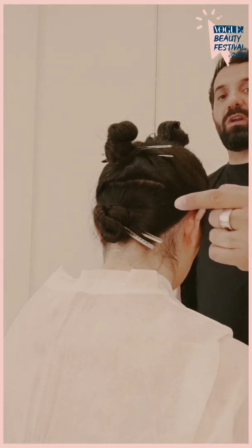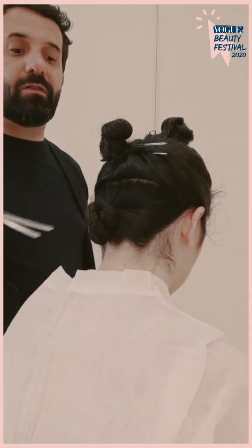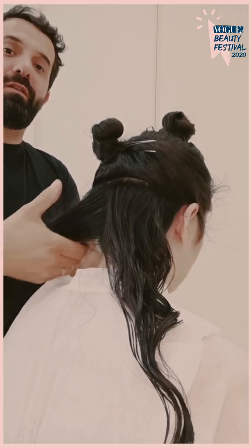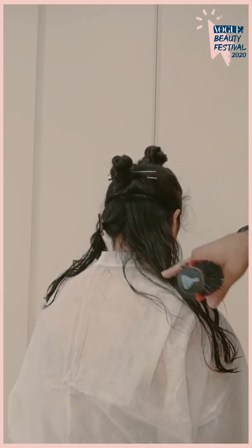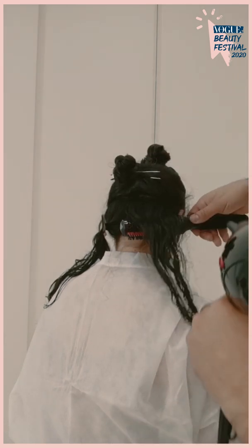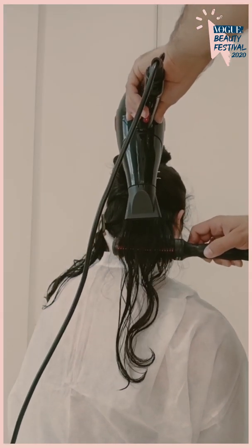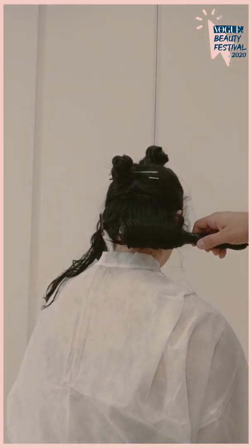I start my blow dry with the last section. For that, I divide my section in two parts, and I start with the first strand. Fine, I start with my first section. Here you can see. Now the idea is to put your brush down, and your dryer will follow your brush like brother and sister, and you dry everything inside. Okay, I will show you.